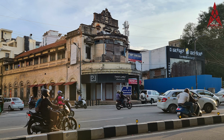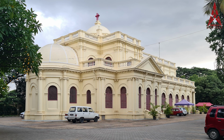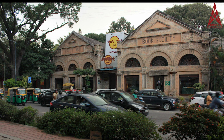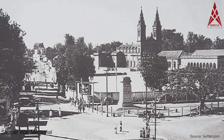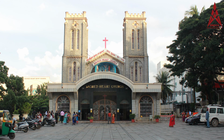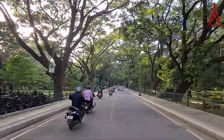Present-day Shantala Nagar comprises a lot of history and heritage, which can be seen through the various kinds of buildings from olden times dating back to the British era. It is one of the oldest neighborhoods in Bangalore, consisting of a mix of commercial establishments, public spaces and residential areas with wide tree-lined avenues.